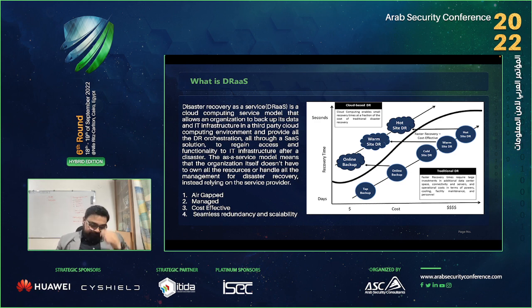So it's now offloaded. And because of that, it gives you cost efficiency, which means you're not investing in your hardware, not investing in people, not investing in tools, not investing in processes, not investing in a location, nothing of that sort, right? So it saves a lot of money for you.